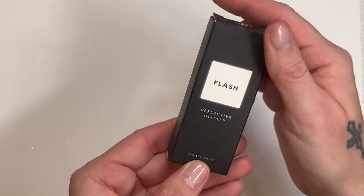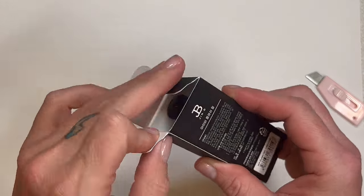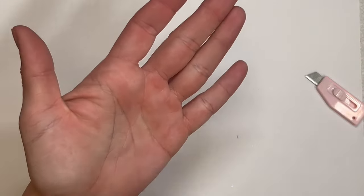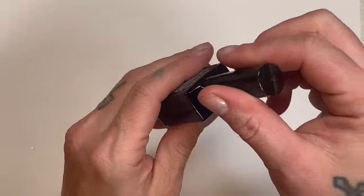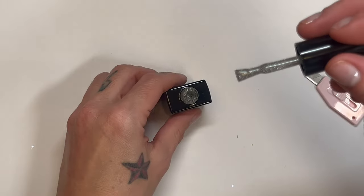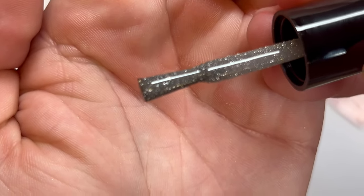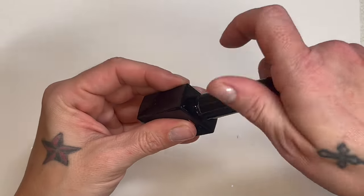I got this Flash Reflective Glitter Gel by Jin B. It is a silver. A lot of people probably already have something like this, and I did, but like I said, I went through all my gels and everything when I moved into my studio and got rid of old ones, and I didn't have a newer reflective silver like this, so I needed it. It's really, really pretty. I can tell it's going to be very flashy.